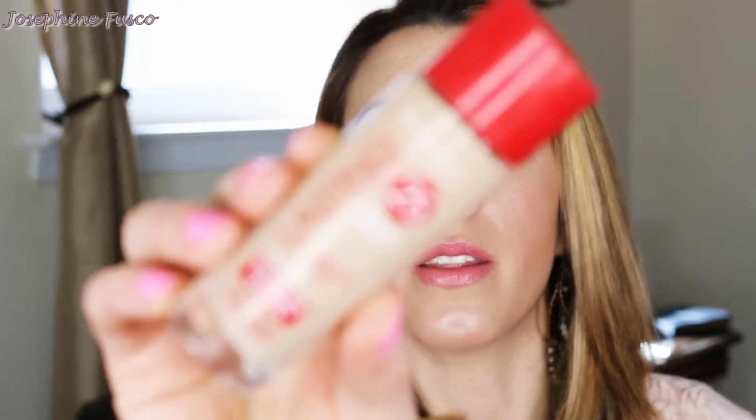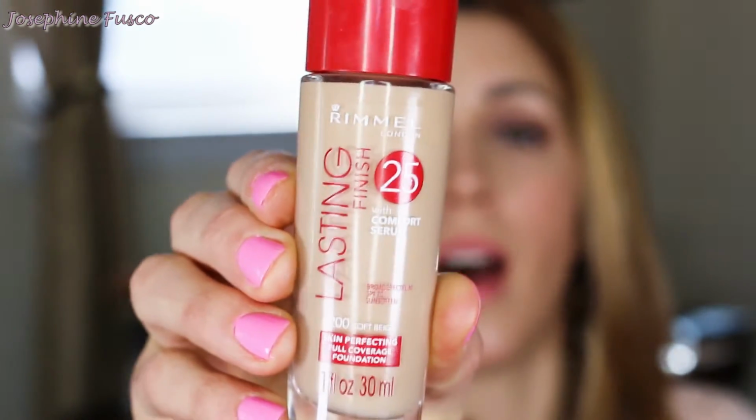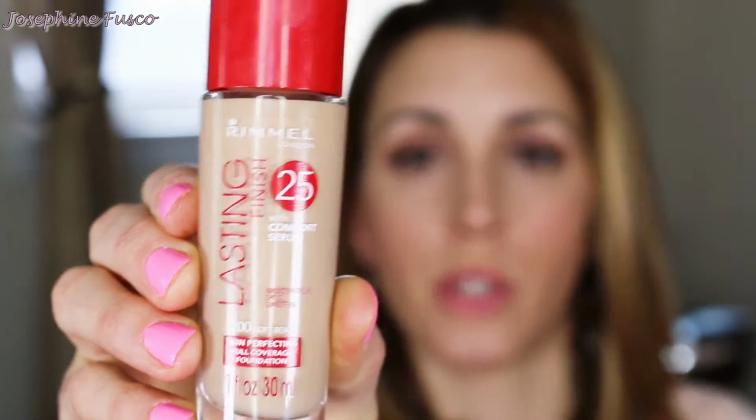So the first product that I'm going to discuss with all of you is foundation. I am so in love with this. This is the Rimmel Lasting Finish 25-Hour Foundation with Comfort Serum. This is what it looks like in the bottle. I am so impressed with it.